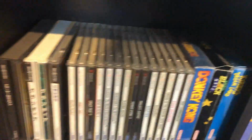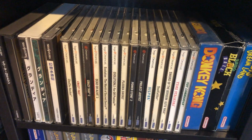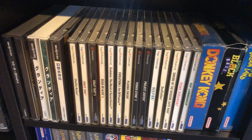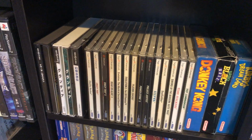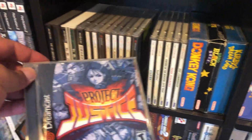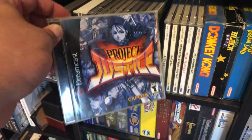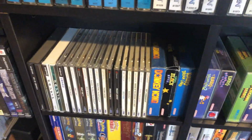Then we have my very small Sega Dreamcast collection. I used to have a lot more games for this. I had all the Marvel vs. Capcoms. But now it's basically some stragglers and Power Stone 2 and Project Justice, which I found at a garage sale for less than $1 in like the first year of me doing this.